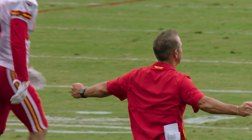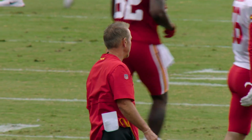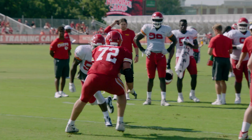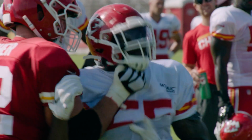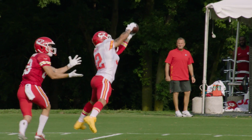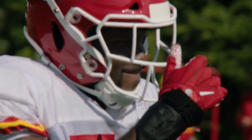Being physical always helps. Every team in the league that's got a new coordinator putting in a new system has a challenge in the first quarter of the season, because it takes the full first quarter of the season before you get comfortable with it. And history will say that it's tough to do. But I wanted those guys to feel that right away and know that it is a challenge, and we're going to try to buck that trend and be a lot better.